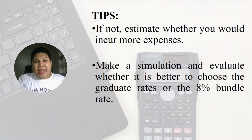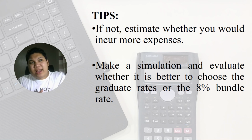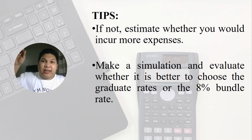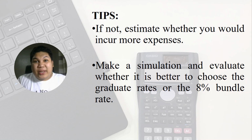Okay? So, make a simulation. Ang ginagawa namin dito is gumawa kami ng Excel. Okay? Paano pag ganito yung sale namin? Paano pag ganito yung expenses tsaka cost? Saan ba mas better? So, now you have already the idea on how to compute the tax, the income tax, and percentage tax. You can now make your own Excel working paper. A simulation. You can now make your own simulation on saan ka mas makatipid, the graduated rates or the 8% bundled rate.